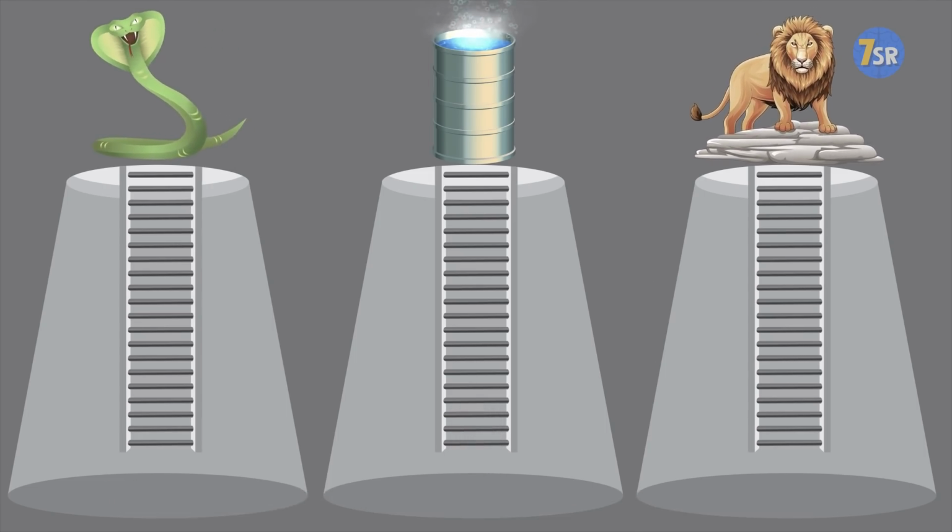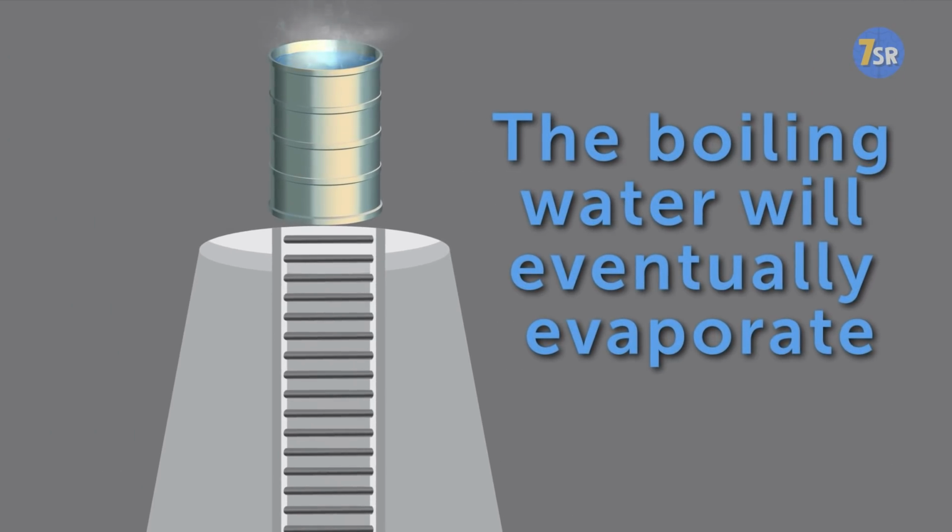Yeah, choose the second one, because the boiling water will eventually evaporate.